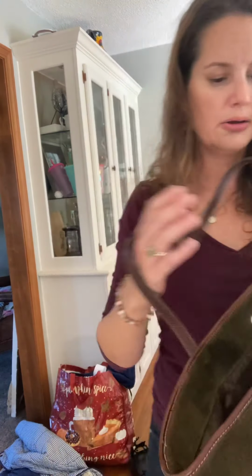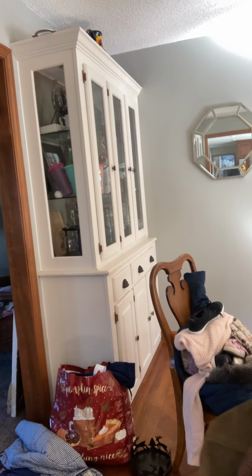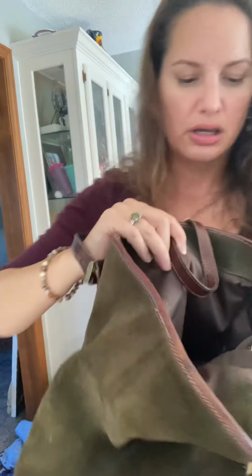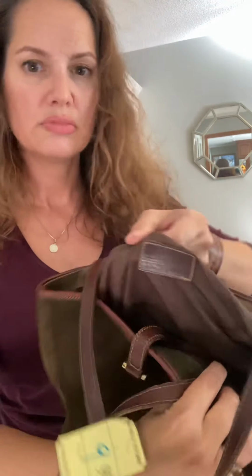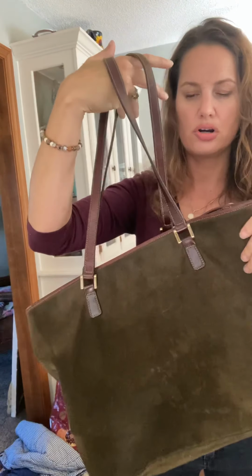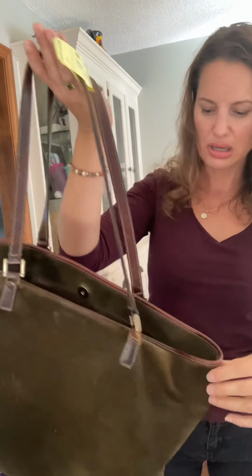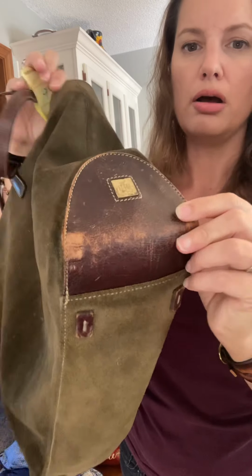All right, so this one, this is a suede, real suede bag, and leather. So I looked inside. It's Ralph Lauren. Very pretty for fall. It's like a dark green with like a skinny strap, brown leather. But yeah, it looks a little bit beat up because see the corners? No problem. If it's real leather, you can fix it.